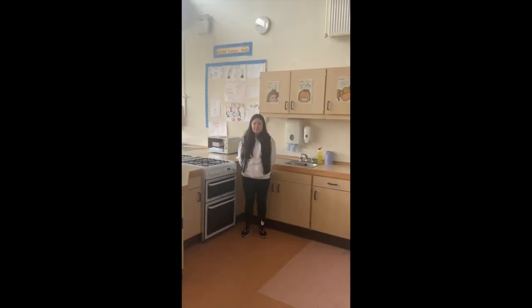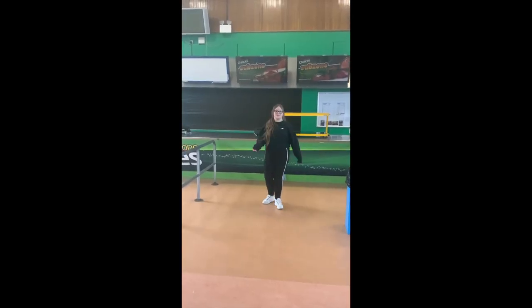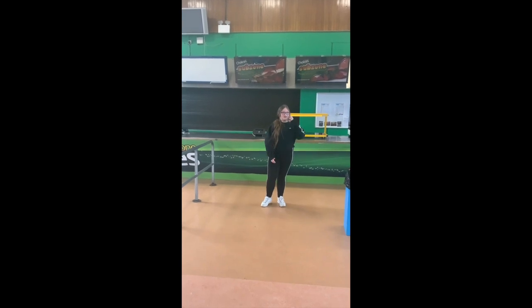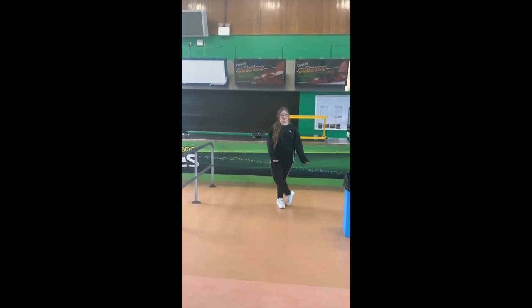In home economics, we get to make a bunch of food and learn what's inside the food. In ICT, we get to learn about all the different spreadsheets and how business works. This is the canteen where you can have loads of choices for your lunch and break. It's also good to chat with friends whilst you're having a good lunch.